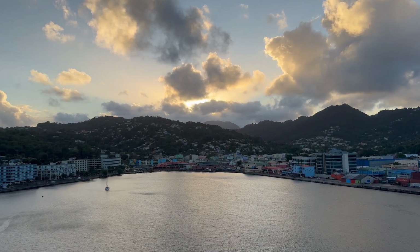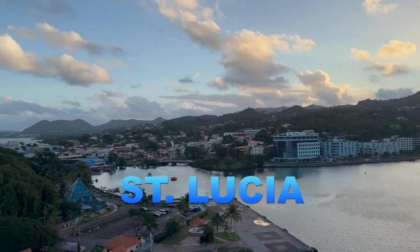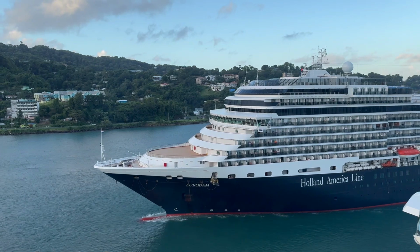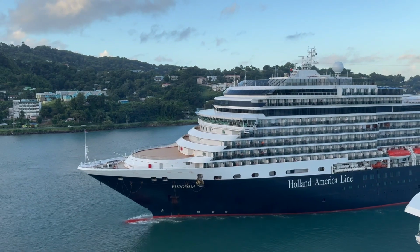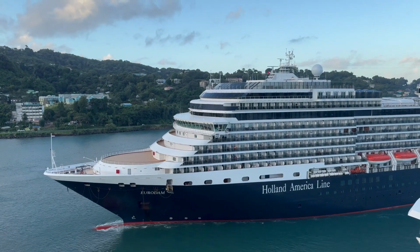The next morning, we were in St. Lucia. While I did wake up pretty early, the ship was already docked, so I missed seeing our ship come to port. However, I did watch as a Holland America ship came into port. It turns out they were on a 21-day cruise, which was taking them all around the Caribbean. I want to do that cruise.